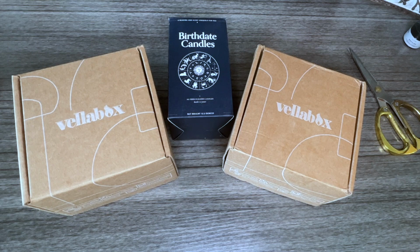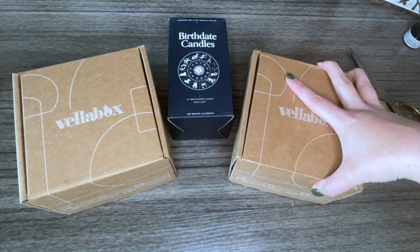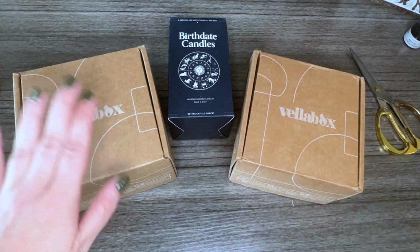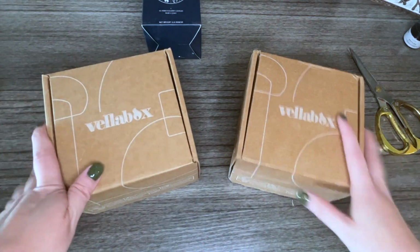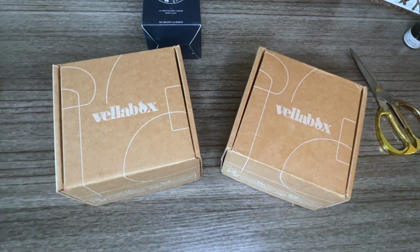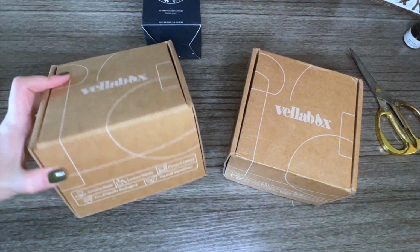I love it so much. I think that's enough of an intro. I've been opening this for so long and I know a lot of you guys know about it. So let's get started. How about we start with Vellabox? I can't remember what one's what, but it doesn't matter. I thought it'd be fun to open both. It's a little late, but I wanted to show you guys both candles and I was traveling. That's why I was late for the most part.